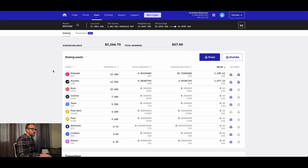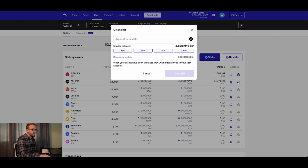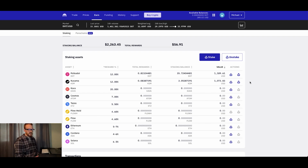What I would also point out about Kraken is that I found it incredibly simple for unbonding. So I wanted to pledge Kusama to one of the crowd loans. So I went to the unstake option. I chose how much I wanted to unstake. So let's say it's 2 here. You can go to your option, you can unstake it. And I found it incredibly quick. I actually got my hands on my Kusama the same day, inside an hour in fact. And I'm hoping it will be that quick for Polkadot when the Polkadot Parachain loans come in.